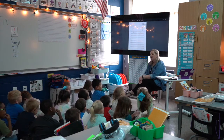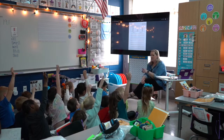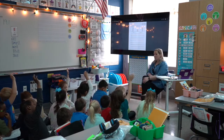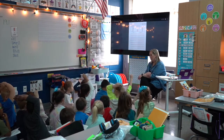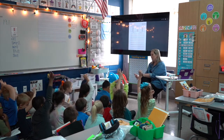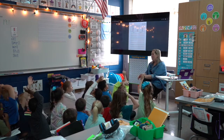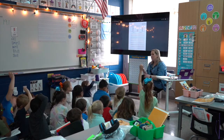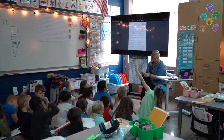All right, what about Kate scratches? Kate scratches. Peyton. Kate scratches her bug bite. Ellie? Kate scratches up the couch. Well, we're adding on to Kate scratches her bug bite. Can you add on to that? Bug bite on her arm. Okay, Kate scratches her bug bite on her arm. So we've said what she's scratching, and we added where on her body she's scratching it at, okay?